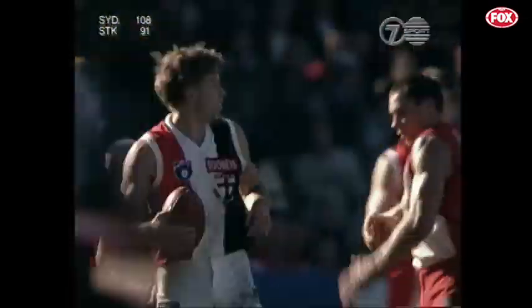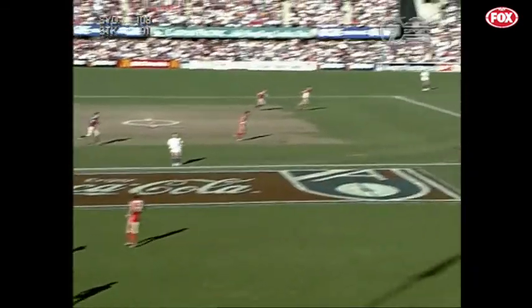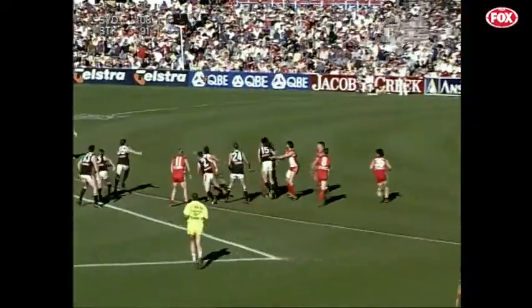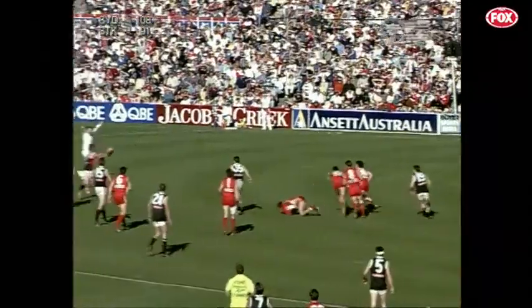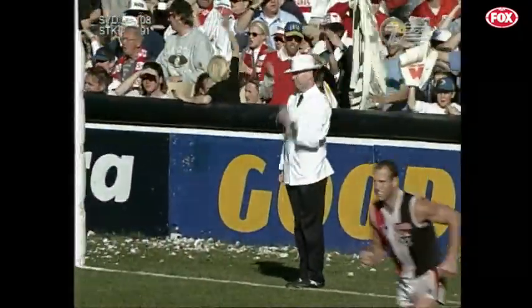And the mark is taken by Thompson. Kicked a goal in the first quarter, Andrew Thompson. Very determined young player. To half forward. Free ball. Harvey a chance. Robert Harvey. Caught, but shrugs the tackle with ease. Gives it to Nathan Burke. This is the one they need. And he's away again. Another behind.